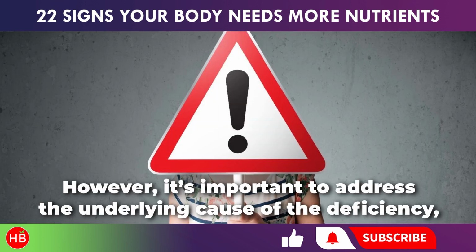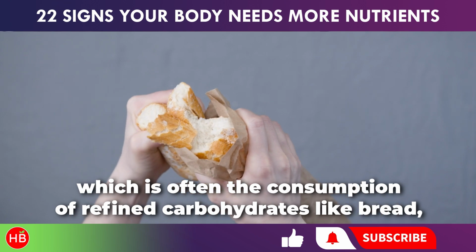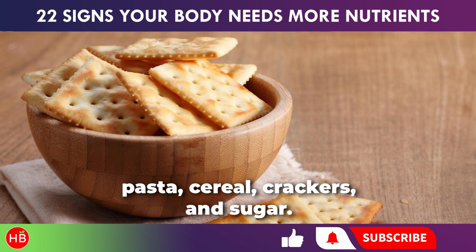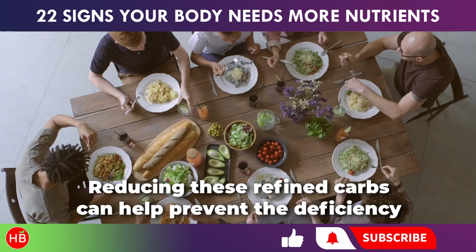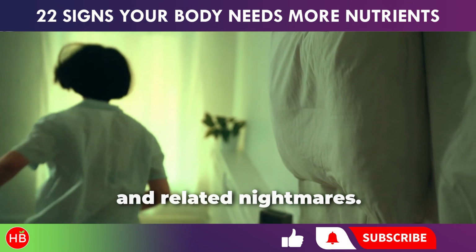However, it's important to address the underlying cause of the deficiency, which is often the consumption of refined carbohydrates like bread, pasta, cereal, crackers, and sugar. Reducing these refined carbs can help prevent the deficiency and related nightmares.